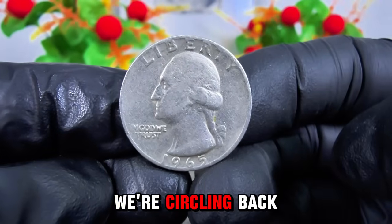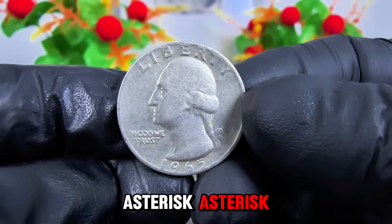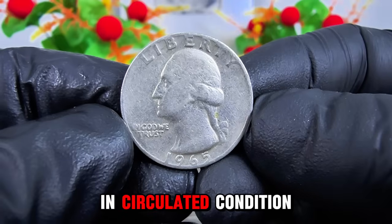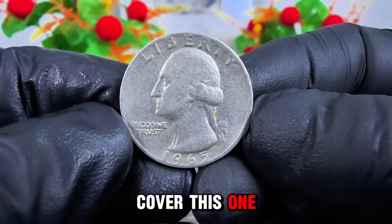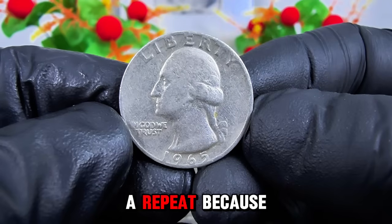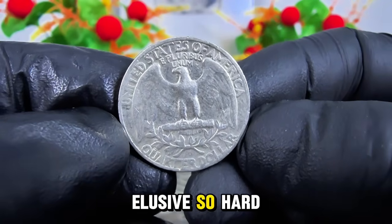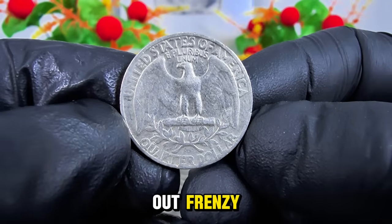Next up, we're circling back to one of the most deceptive coins in U.S. history, another 1965 Washington quarter with no mint mark, in circulated condition. And while you might be thinking, didn't we already cover this one? Trust me, this is not a repeat. Because this second 1965 quarter brings something even rarer, an error so elusive, so hard to detect, that when found, it sends collectors into an all-out frenzy.